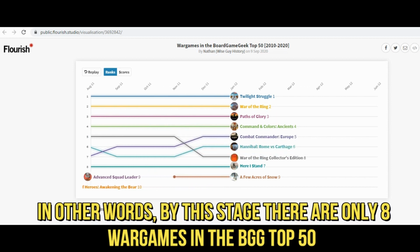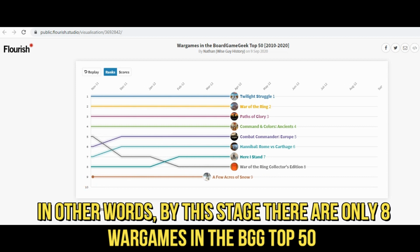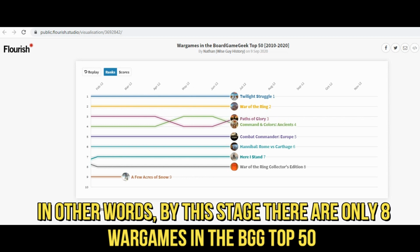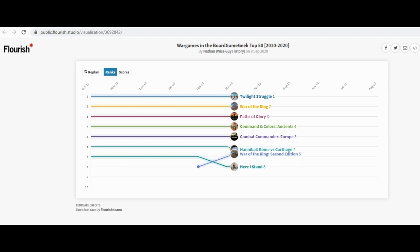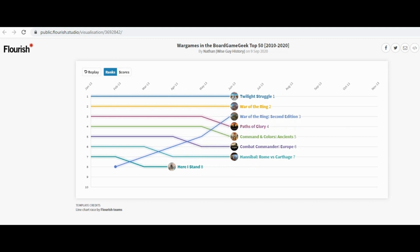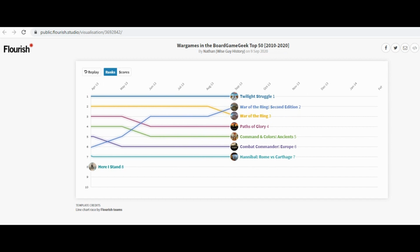A Few Acres of Snow makes a brief appearance in November 2011 before dropping off a few months later. You'll also notice War of the Ring appears and War of the Ring Collector's Edition appears before the Collector's Edition sees a rapid decline in July 2012 and drops out of the top 50. The second edition of War of the Ring appears now in February 2013. Here I Stand had a good run around 7th and 8th before dropping out of the top 50 in April 2013.